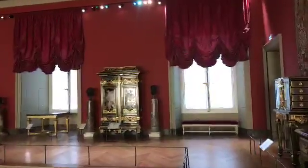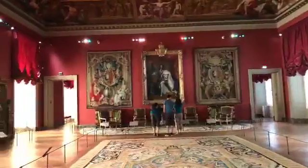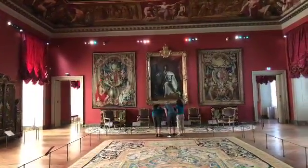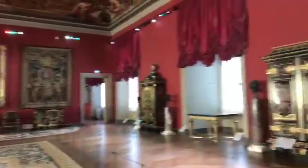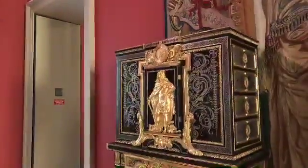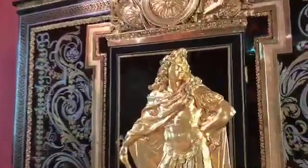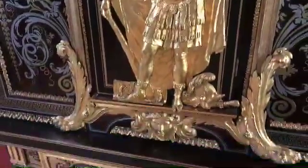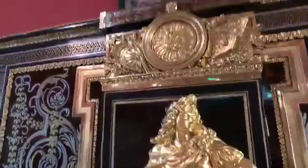Now I'm gonna try to get the ceiling in this room. But you can see, look, there's some people standing. It gives you an idea of how high these ceilings are. You definitely don't have to worry about bumping your head on the ceiling. And just look at all these chests and drawers. Just magnificent. Let's get close. Look at that. Isn't that amazing?